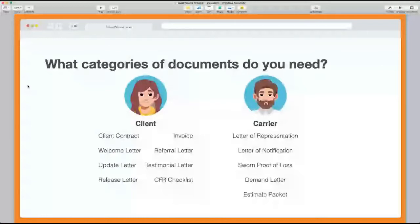Testimonial letters, referral letters, closed file review, CFR, that's something we're going to talk about. So those letters I feel need to be pretty and good and formatted correctly for a human to read them.